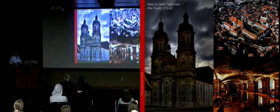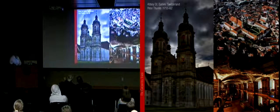Several Vorarlberg Baroque master builders emerged out of these, and they designed many churches and monasteries. Some of the best examples can be found, for example, in St. Gallen in Switzerland, built by Peter Thumb.